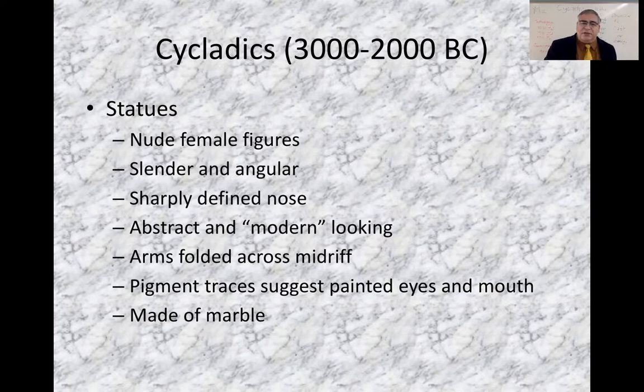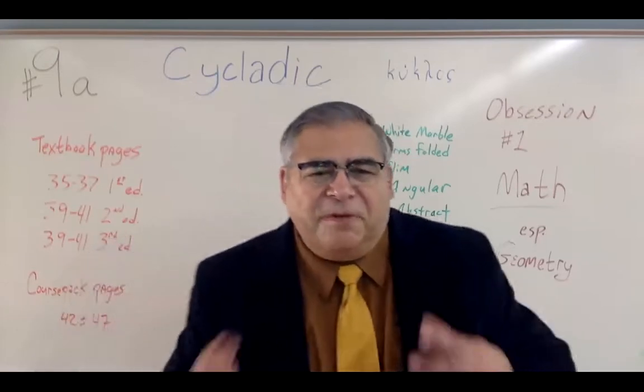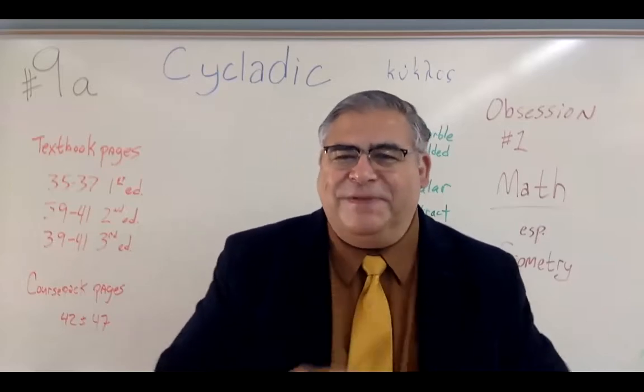They have these characteristics. They're slender, they're angular, they have a sharply defined nose, very abstract appearance. Some folks might think of it like the primitivism of the 20th century. Arms folded across the midriff, and paint pigment suggesting that it was painted, not just a white statue. And they're made out of marble. If you remember, last time I mentioned that with all that seismic activity, you have limestone being metamorphosed into marble, which is a very strong rock, but you can carve it easily.